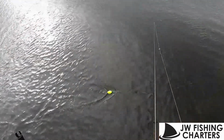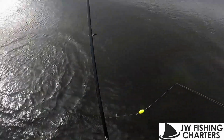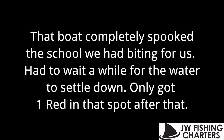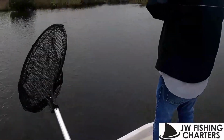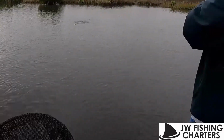Everyone's catching fish and this guy comes flying through here. Good God. Couldn't slow down. Literally right when I said you're in the good spot. Yep, like instant. That one's a keeper, right? He's bigger than the last one. The last one was 17 and a half.